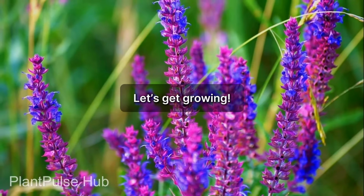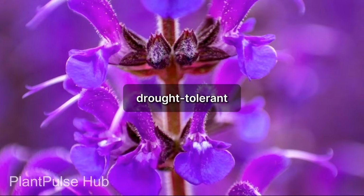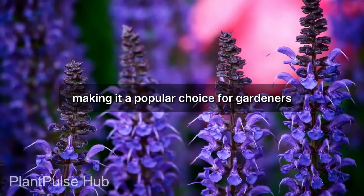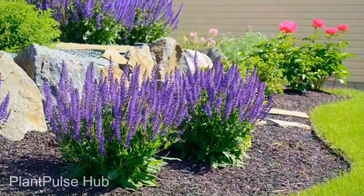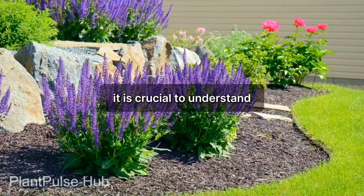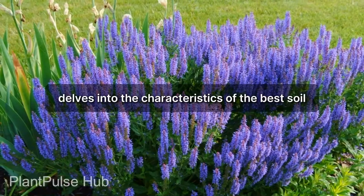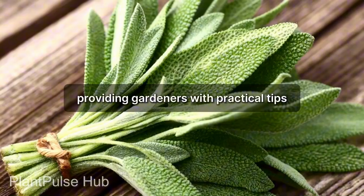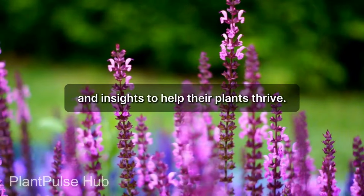Let's get growing. Russian sage, Perovskia atriplicifolia, is a hardy, drought-tolerant perennial that thrives in various conditions, making it a popular choice for gardeners looking for low-maintenance, beautiful blooms. To ensure the best growth and flowering, it is crucial to understand the ideal soil conditions for Russian sage. This video delves into the characteristics of the best soil for Russian sage, providing gardeners with practical tips and insights to help their plants thrive.